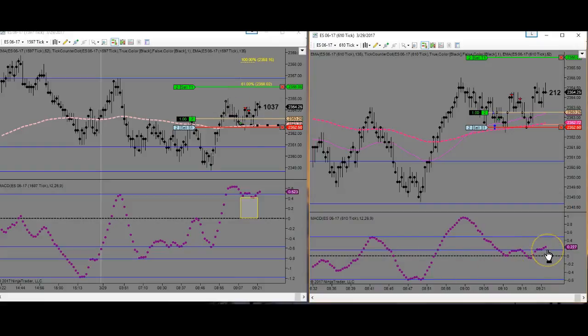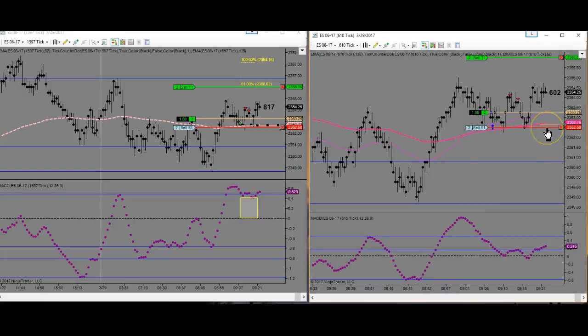Load this roll up in the MACDs. A W pattern on the 1597, W pattern on the 610. News in like 9 minutes, which is probably freaking people out. Hell, it could come back, grab my stop, and then just go from here with news being so close.